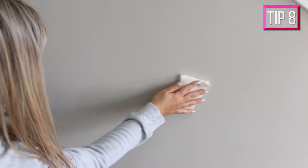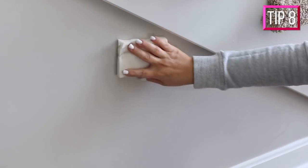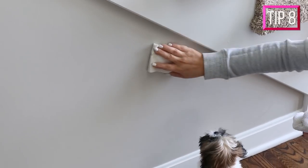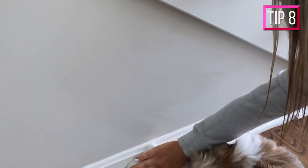Tip number 8 is about cleaning your walls. I think sometimes when we're cleaning, we forget about the walls. Well, if you have little fingers like me, you get a lot of fingerprints on your walls, and your walls just get dirtier for some reason. So I like to go through with a magic eraser and just a damp rag and get off anything that's gotten on my walls, any fingerprints, and I do that fairly often, especially when I see it, but it's just a good practice to kind of check your walls and make sure that they don't need to be cleaned.